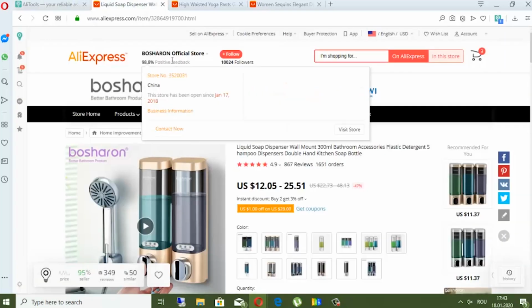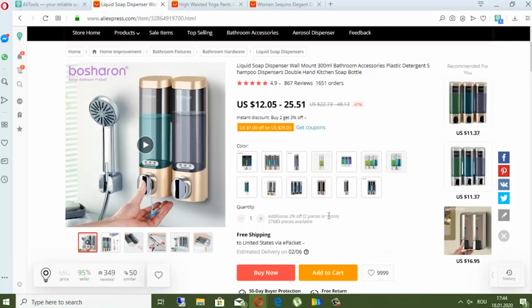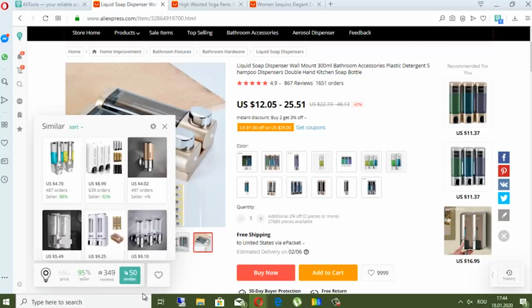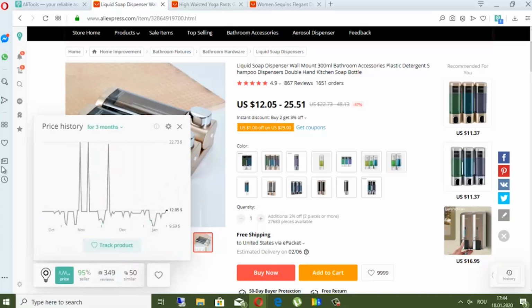For example, here I have a soap dispenser, and let's go and see what this tool can do. So if I click on the left corner here, I will see the seller rating, and if it's all green, then the seller is good. But you can also check for similar products right here and see pictures, reviews, and also price history.